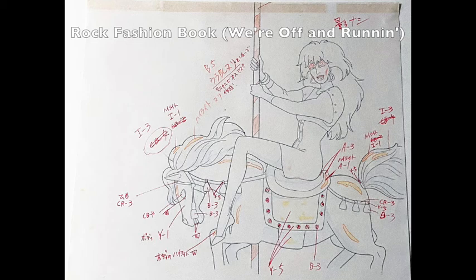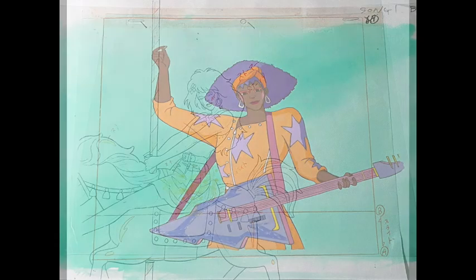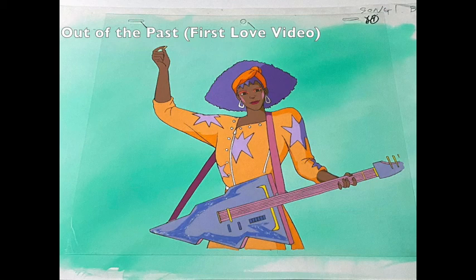Drawing 1 is the layer with Pizzazz, and it's got the paint colors. And then Stormer here, and you can see where they drew a little bit more of her horse than they're going to show in the frame. Shayna from Out of the Past, First Love video. It's just kind of a beautiful cell of Shayna playing her guitar.